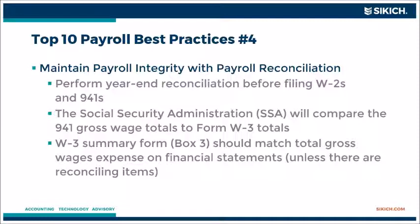So we recommend that you perform a year-end reconciliation before filing your W-2s and your 941s. What that means is to add up all of your quarterly 941s, including your fourth quarter 941, and match it up to your W-2, W-3 information, because the Social Security Administration will compare the 941 information to the W-2, W-3 information. You want to do this before you do any of your year-end filing, because if you have any adjustments, you can make those adjustments on your fourth quarterly 941 in an attempt to not have to do a 941X form.